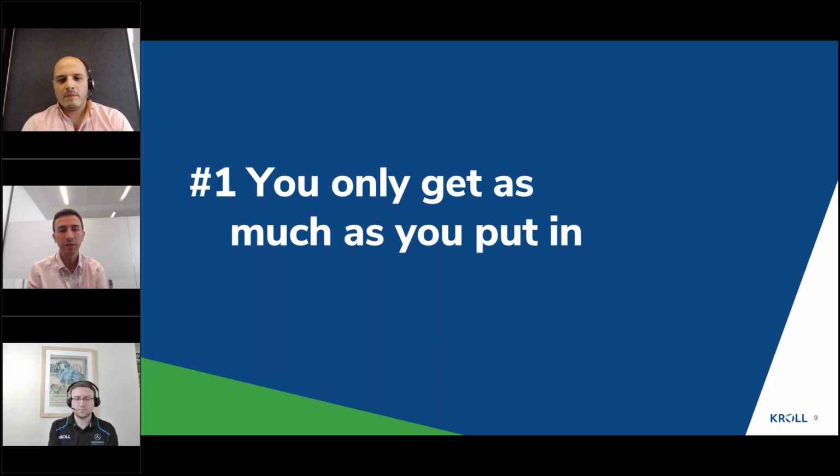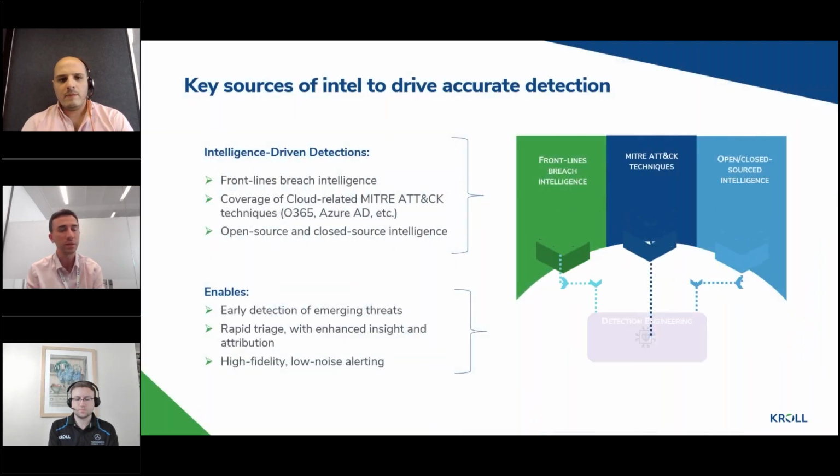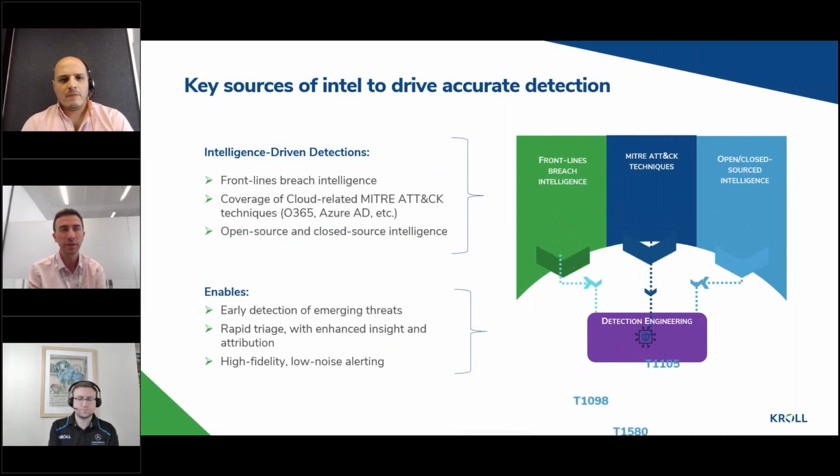So we heavily emphasize, within our MDR practice and the wider work that we do at Kroll, that you really need to bring to bear a few different forms of threat intelligence. A lot of people will think, I don't have any threat intelligence, or I have to go buy threat intelligence. That's not always the case. There's a lot that you learn just by incidents as you uncover them.